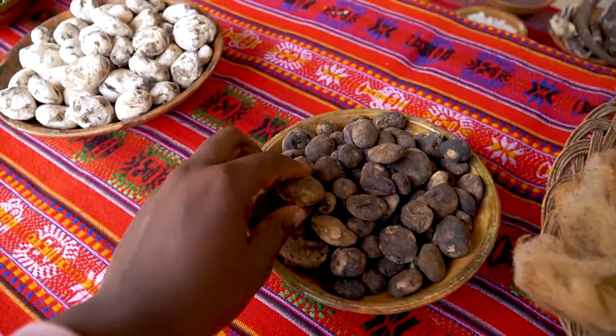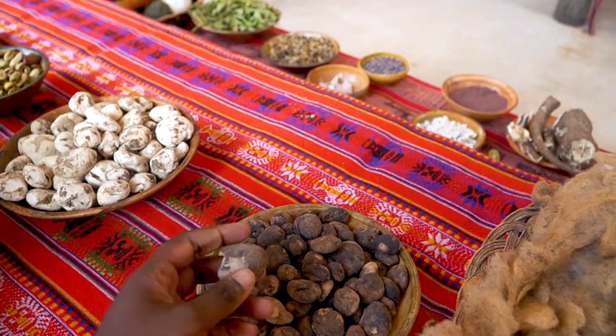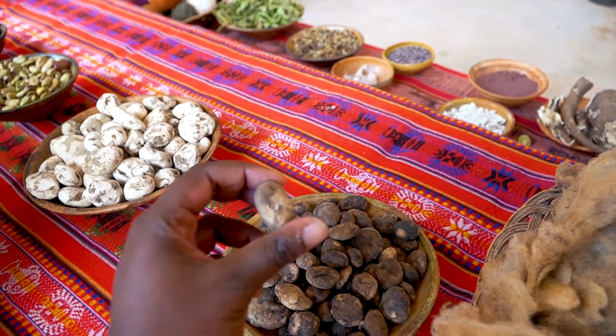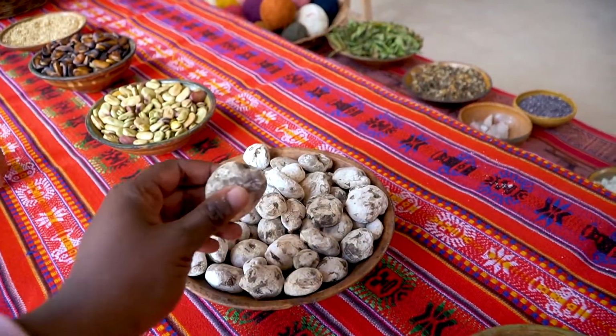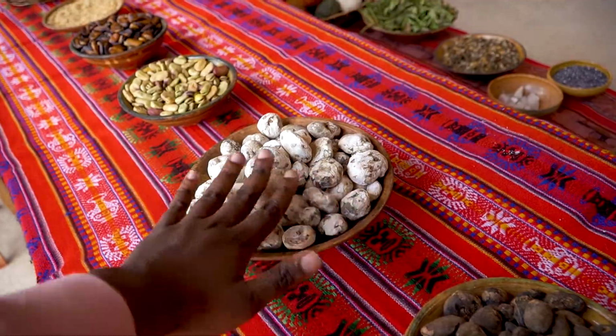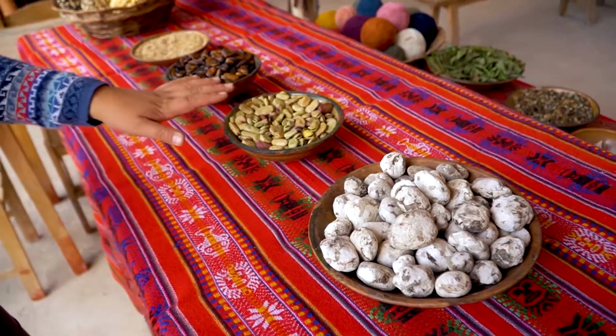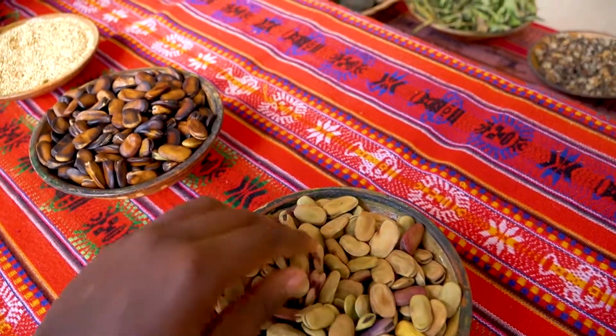What is this? This is potatoes. This is a potato? A dry potato. It's a chuño. Chuño. This moraya. It's also dry potato. They have 30,000 different types of potatoes here. This is just two. Yeah, and this is haba beans. Oh, beans, we might as well just go down the line.